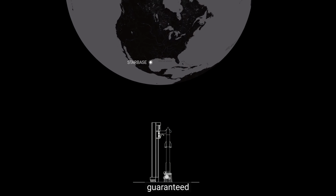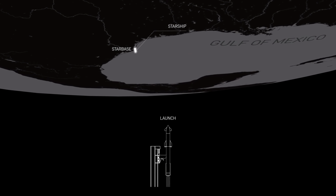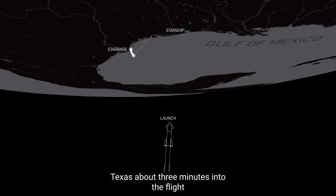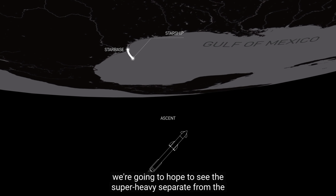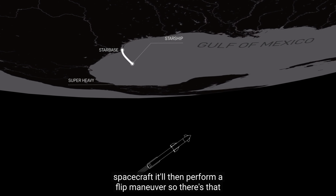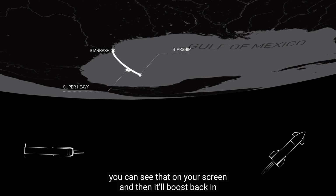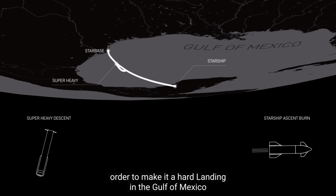Now, if it does all go well, Super Heavy will fire up its 33 Raptor engines, and it'll lift off from the launch pad down in South Texas. About 3 minutes into the flight, we hope to see the Super Heavy separate from the Starship spacecraft. It'll then perform a flip maneuver. You can see that on your screen. And then it'll boost back in order to make a hard landing in the Gulf of Mexico.